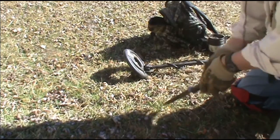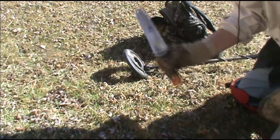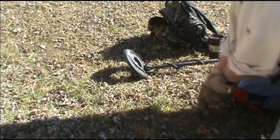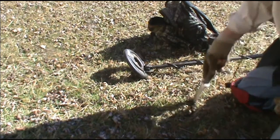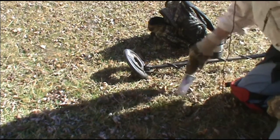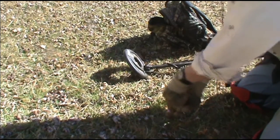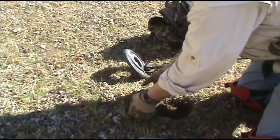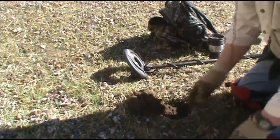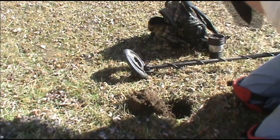I normally have a little camp shovel I use. I just got this, my new toy, just got it. Walmart for $8, can't beat it. But I'm trying to make it a little bit, control the size of my plug just a little bit more with this one. Put my drop cloth down, make a neat hole.